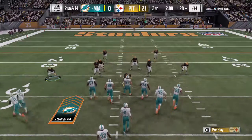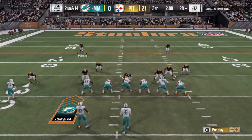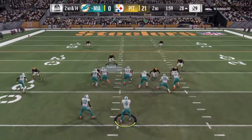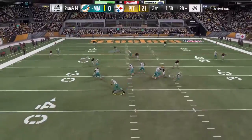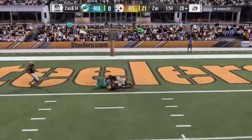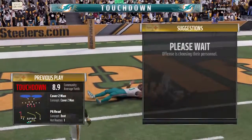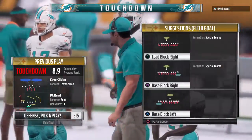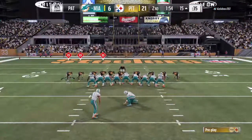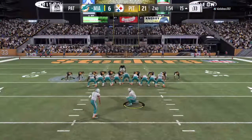Detroit! And the D-line pinching together, must be expecting the run. Detroit! Play action. It's Cutler. And he will take it in for a Dolphins touchdown. Kenny Stills, 28 yards. And the Dolphins are able to draw a bit closer.